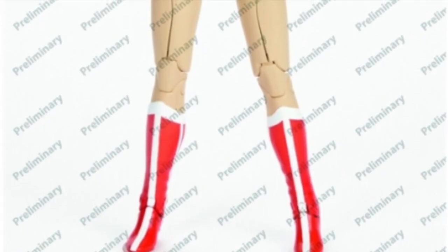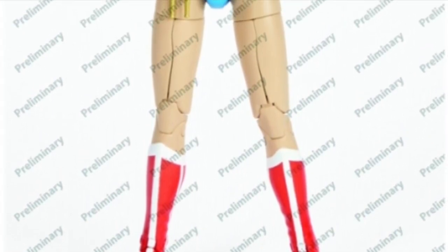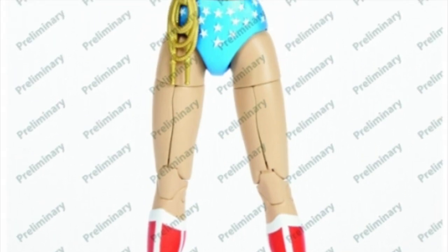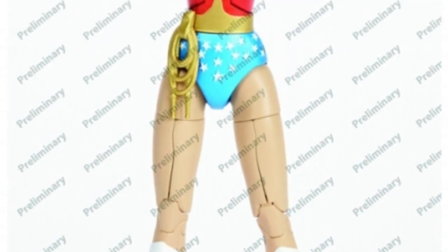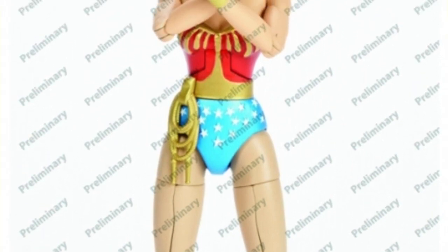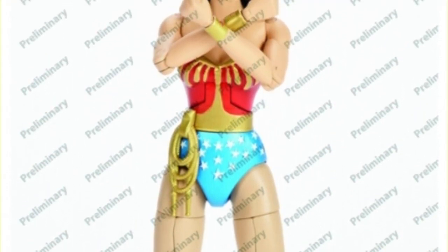And you can see this looks like an early prototype. You've got the lines down the legs there, which I'm sure will be corrected when the final version is released, so I wouldn't worry too much about that. But as far as the face sculpt and overall look of it, this should probably give you a pretty good idea of it.